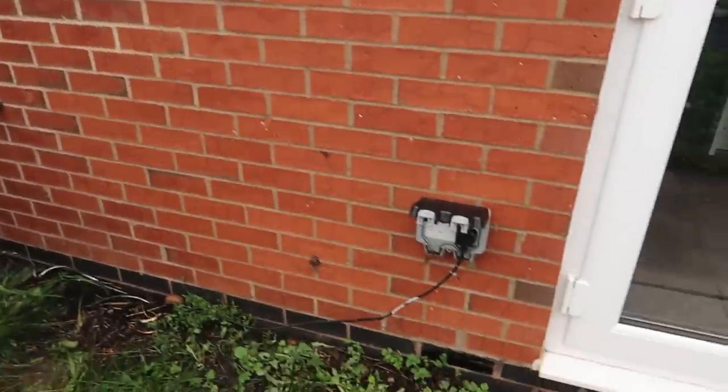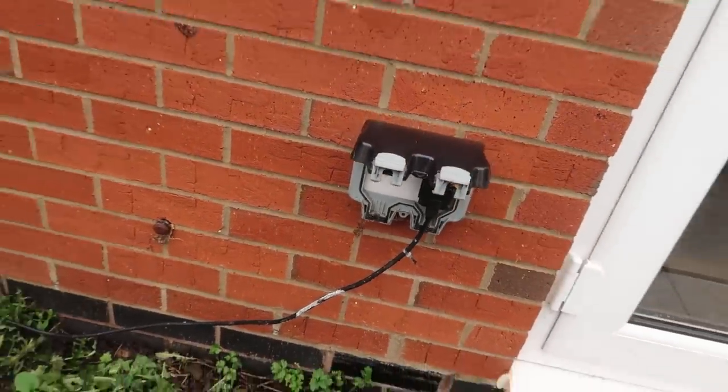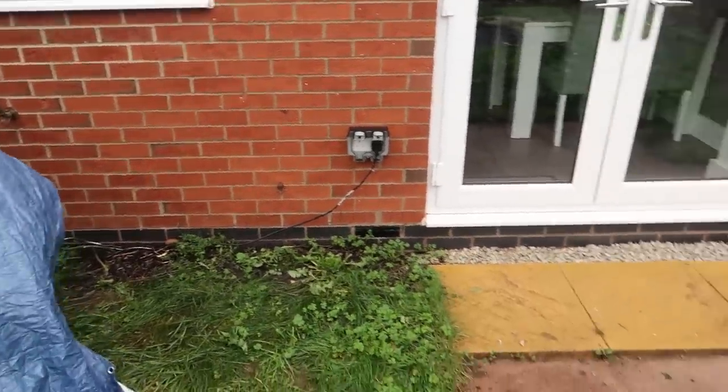Great thing about this house, it already had outdoor plug sockets built in just here, which is good. However, Charlotte's dad's also an electrician, so he might be helping us out do a couple of bits with the sheds, which will be really kind of him.